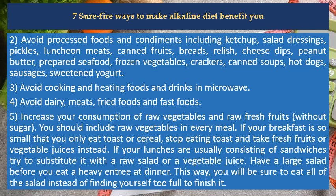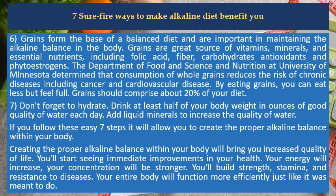If your breakfast is so small that you only eat toast or cereal, stop eating toast and take fresh fruits or vegetable juices instead. If your lunches usually consist of sandwiches, try to substitute them with a raw salad or a vegetable juice. Have a large salad before you eat a heavy entree at dinner. This way, you will be sure to eat all of the salad instead of finding yourself too full to finish it.